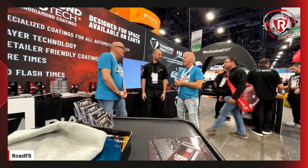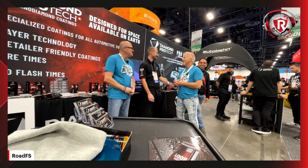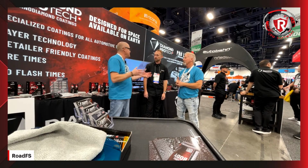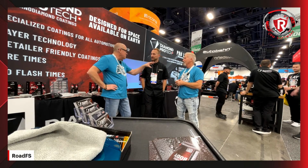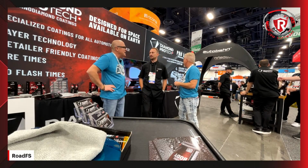So let's talk about other concerns people have, the safety concerns, right? What are they as far as environmental and water-based and all that kind of stuff? What are the protections there? For the vehicle? No, for your products in general. A lot of people are concerned with that. You know, in California, you can't have certain chemicals.